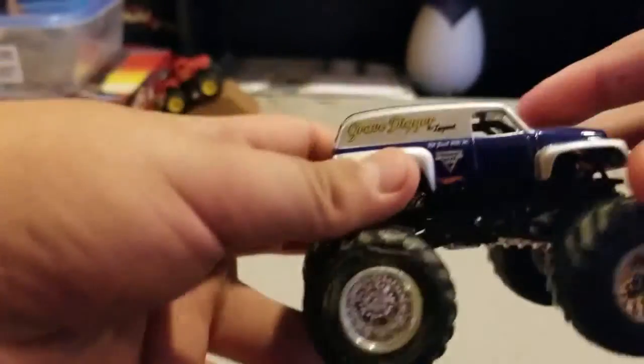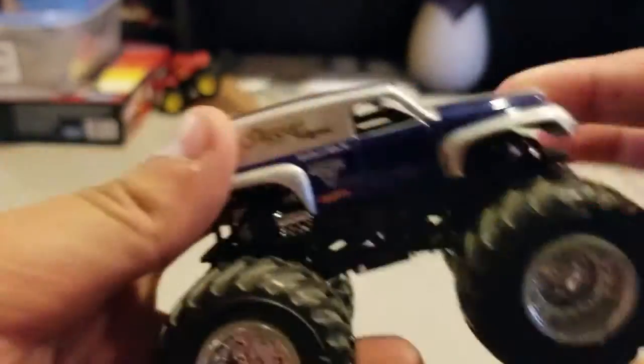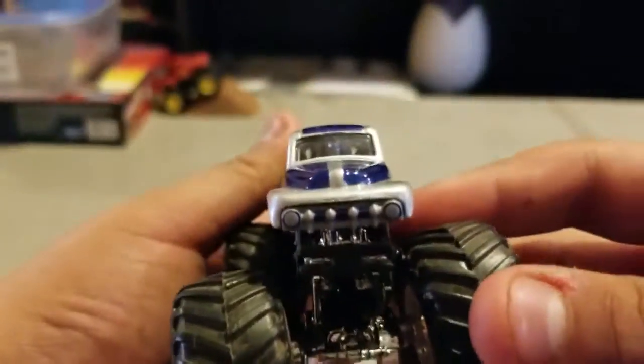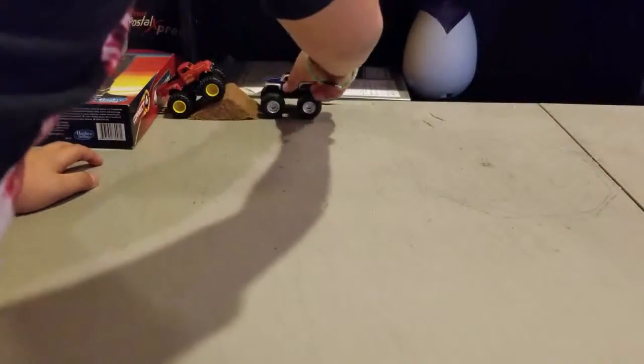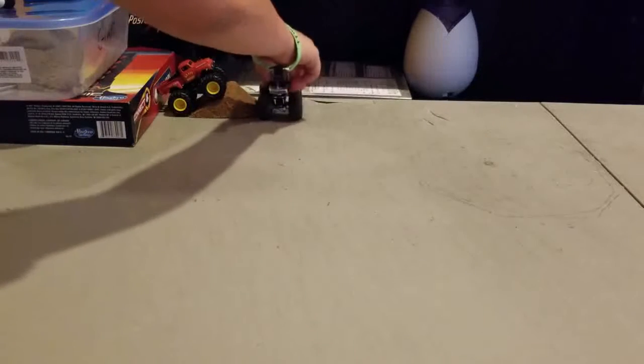Next up we have Gravedigger the Legend. I like this one because of the shape of the body. And I'll show you the 2019 ones I have later. I like how this looks, especially in the front. Gravedigger the Legend, Monster Drive. I'm gonna start doing it.